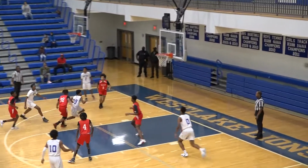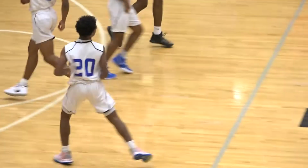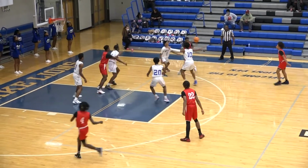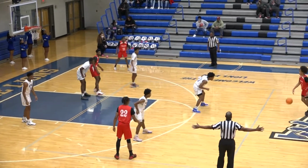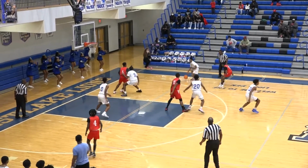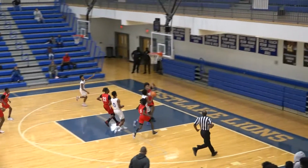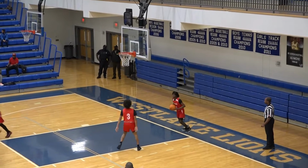Okay, so a nice little movement on the inside, and it's in there. So gotta love it. Number 20 finding his rhythm as well. All right, so it looks like the Trojans didn't like that first passing option, so they decided to keep it at the top of the key. Again, the Trojans are down 12-5, not too much, but another Trojan turnover, and the Lions are in the paint again, and it's good.